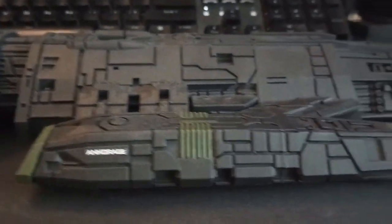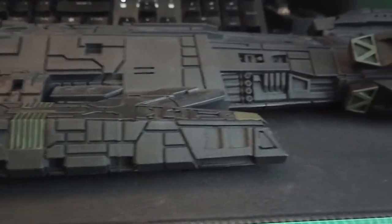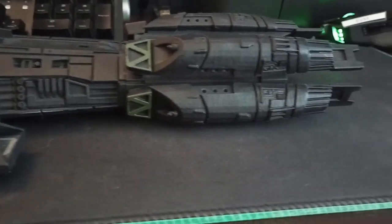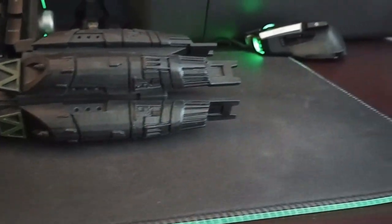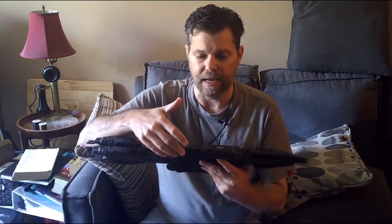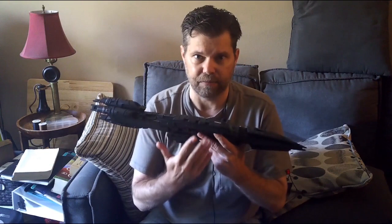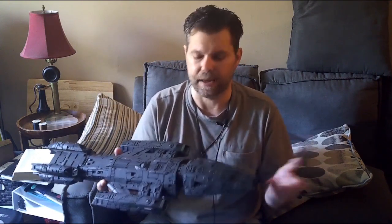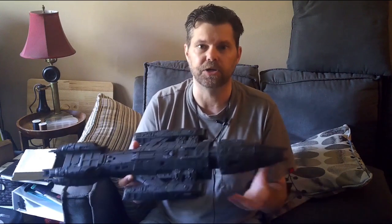You have your runway area on the top. You have your flight deck area, which is your hangar deck, where all the aircraft are stored and repaired and maintained. And then below that, a deck below, isn't actually, let's say, a deck per se. It's actually the launch tubes.